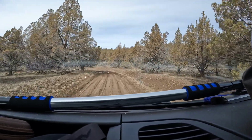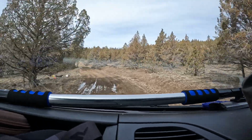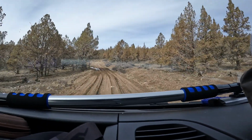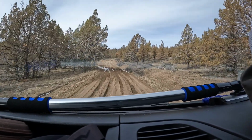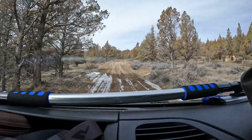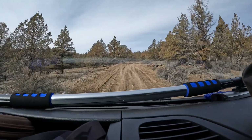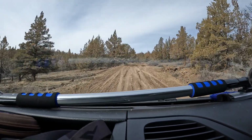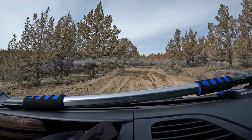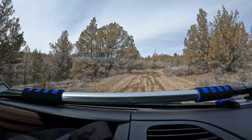And I'm not sure if this would have been easier to travel if it had been frozen or not. I was kind of disappointed. There's a bunch of trash left over here on this side, but it's still pretty rutted. It was all the way up to my running boards. I haven't measured them, but some of these, it was a good 12 inches of just sheer mud and ruts.